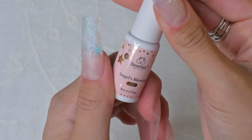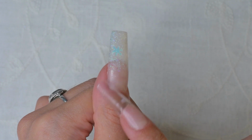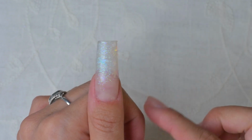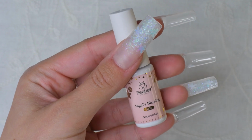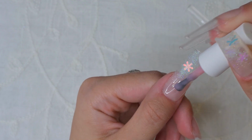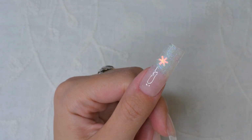I want to ombre this glitter one with this jelly nude color, especially because I would just leave it like this, but I feel like my natural nail is kind of ugly and there might be some air bubbles in there and I don't want them to be that obvious. So I'm just gonna go ahead and ombre those nails out with some jelly nude. I'm also not putting a base coat on anymore on top of my full cover tips, if you didn't notice. Now I'm just simply buffing them out and that's good enough.